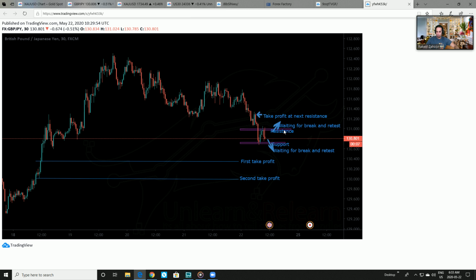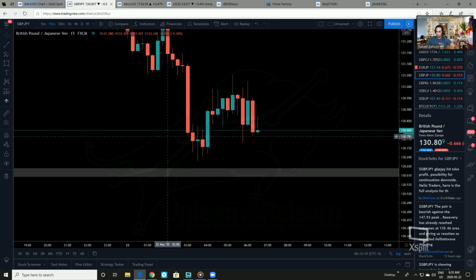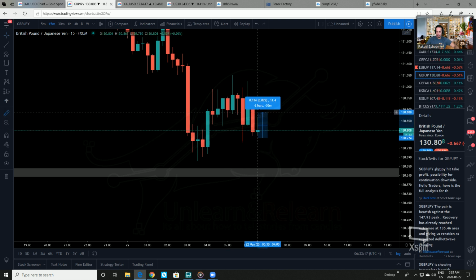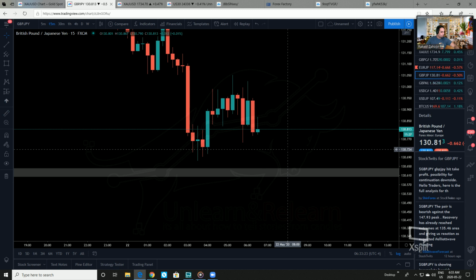GJ 30-minute, waiting for price to break resistance. I think if you look on the smaller time frames, on the 15 minute especially, if it starts breaking the low over here, then there's a high chance it's going to continue moving bearish. You could have like a 10 pip stop, and then maybe extend it till 136.00. That'll be a very good move.